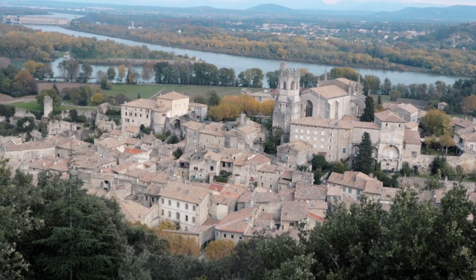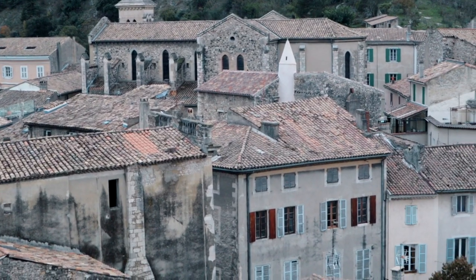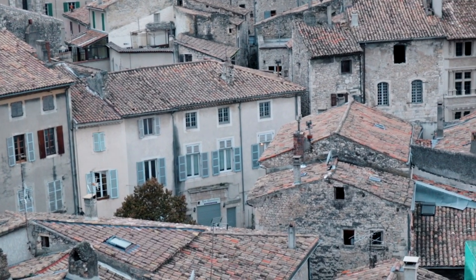Finding gems like Viviers makes me forget about the uncomfortable, cold, windy parts of this journey. It makes me want to embrace all that type 2 fun and see the freezing nights and early mornings as all part of the plot. They're the conflict, the drama, before the resolution of another beautiful town.